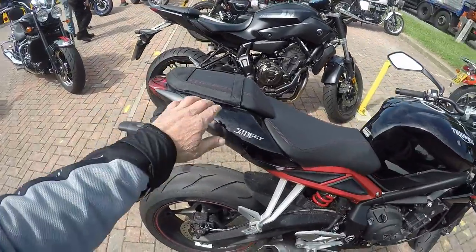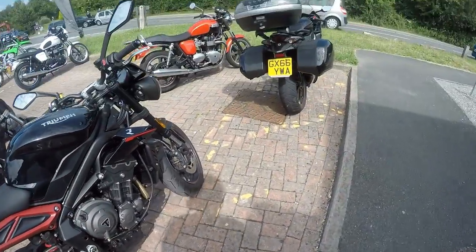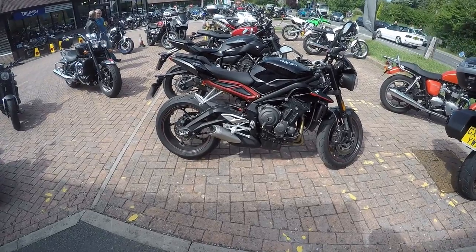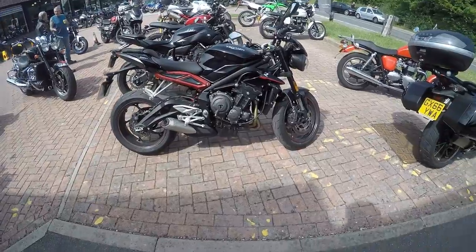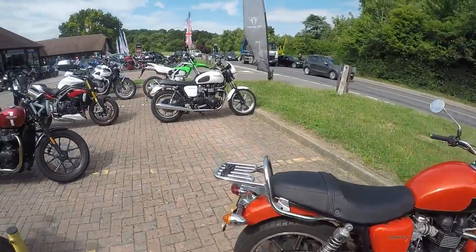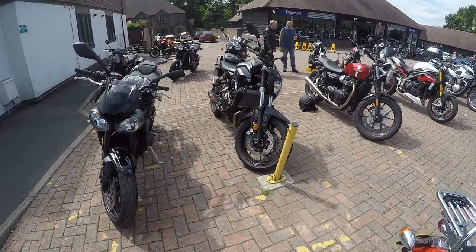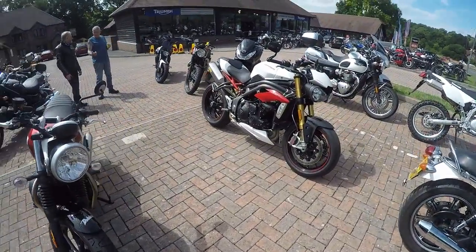There's a little zippy thing on there, which presumably you can zip your bag on there for your bits and bobs. Yeah, it is nice, I must admit. Needs a tail tidy. But I'm not sure about the headlights. That's the bit I don't like, really. I do like the single headlight on mine. If they had a single headlight like the Bonnie, or the Street Twin here, that would be awesome.